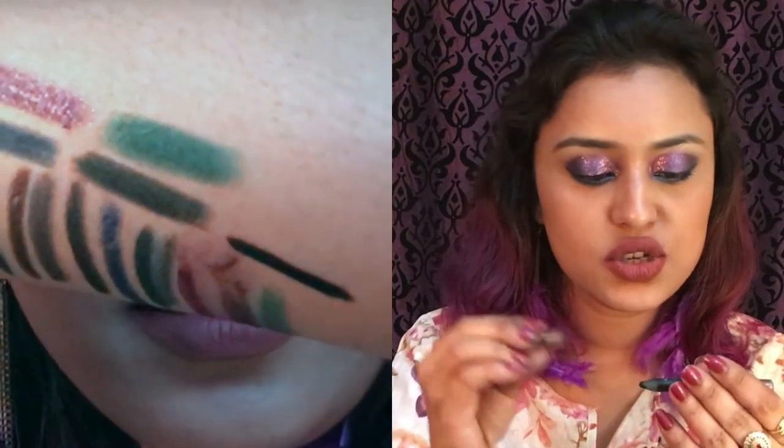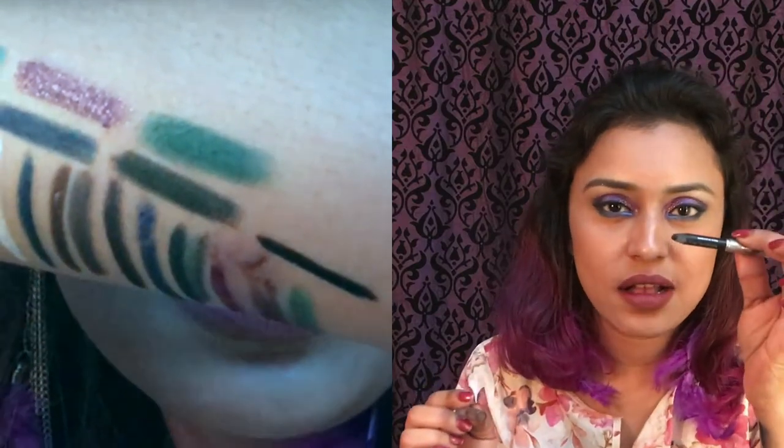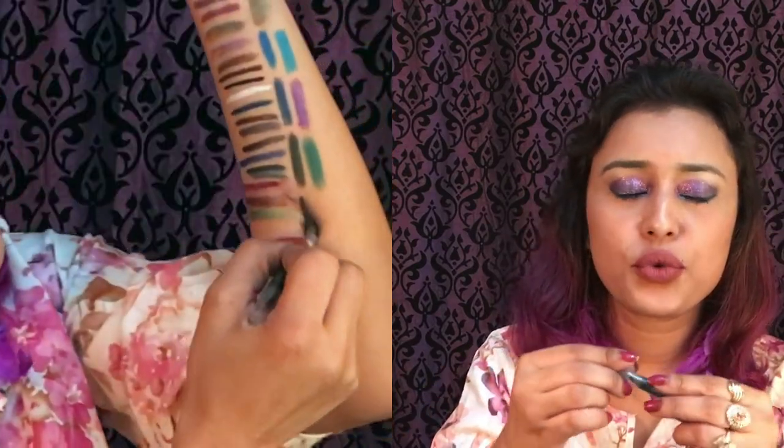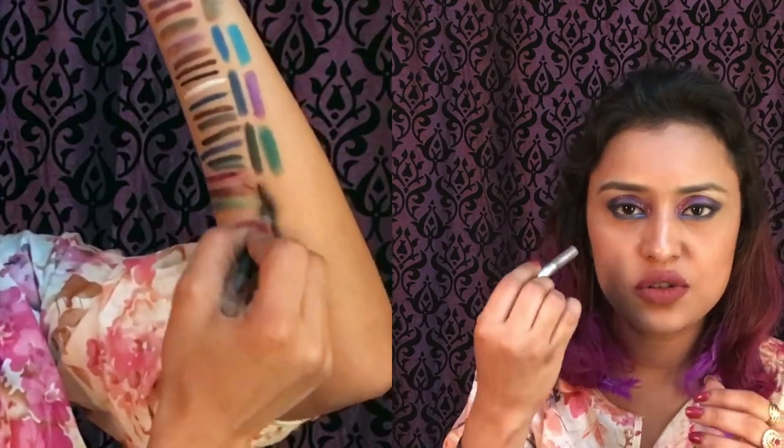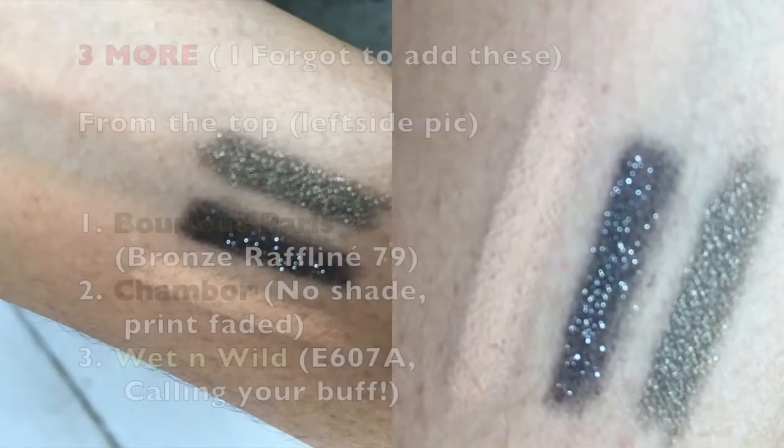Okay, so the last one of this lot is again Faces, and this is Ultimate Pro Kajal, intense liner. This is intense gel kajal. It is too buttery, and you cannot use it just like a kajal, because this is supposed to smudge. So that is why they have a sponge applicator.